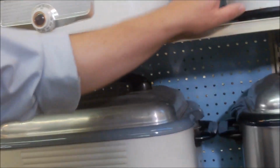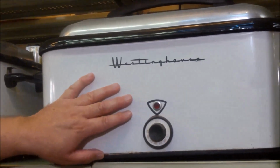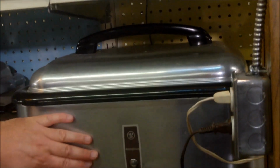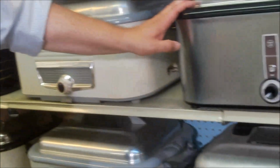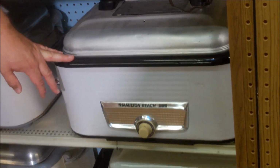And then we go here. This is a little later, into the very late 50s and early 60s. Here's a Westinghouse stainless steel model. And then Westinghouse got itself out of the small appliance business, and they sold their business to other companies.